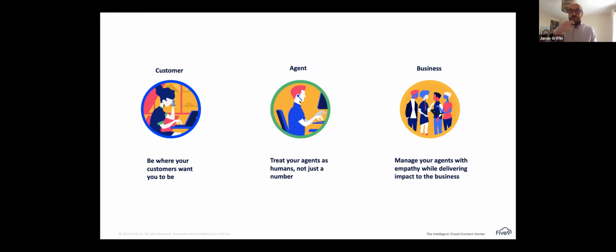And that's obviously to the customer, where you are there wherever the customers want you to be. I think that's a key thing. The agent themselves, they're super agents. We want to make them and evolve them to that. So treat your agents as humans, not as a number. I think that's very key. But then the actual business has to be important here as well. And that's where the empathy comes in from the actual business.